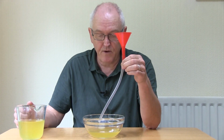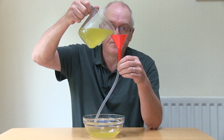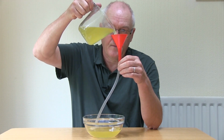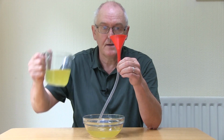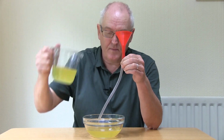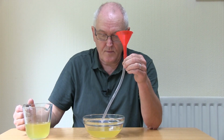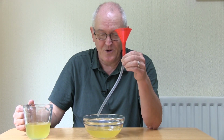So we get a much thinner flow compared to the sound that we get with a younger person's flow. Well, that's a nice flow with the patent urethra. Compared to the reduced dribbly flow in the older urethra.